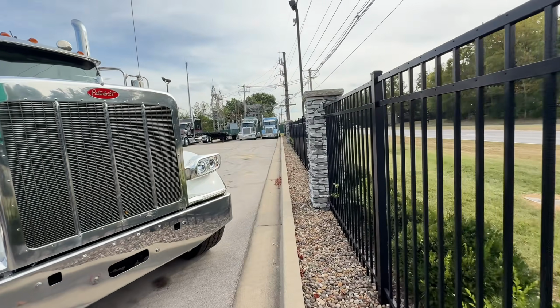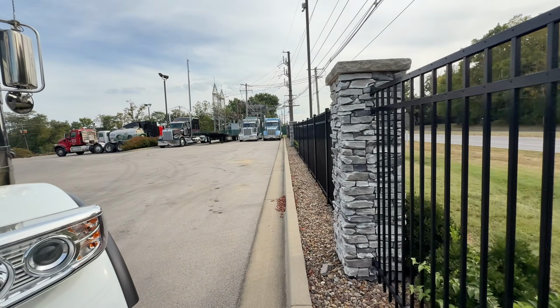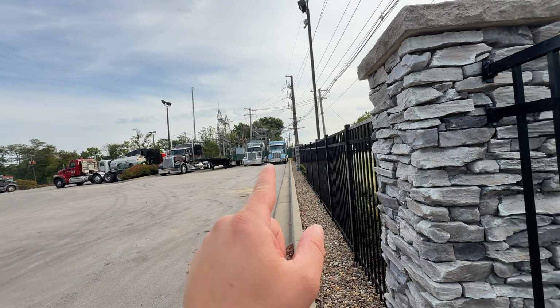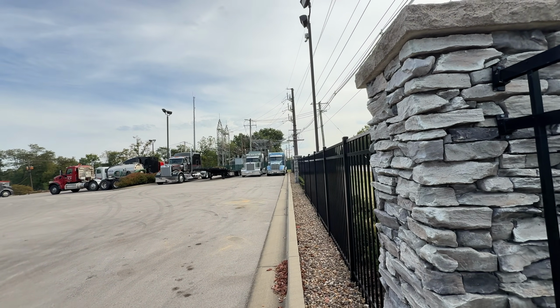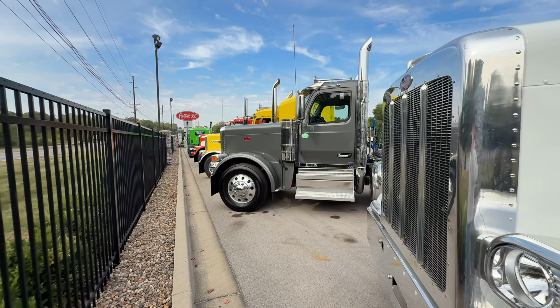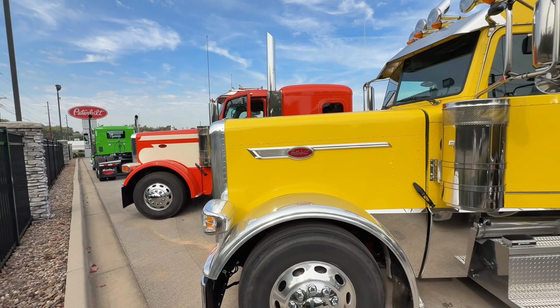Right over there, he said they got some used trucks that they're selling. And all I see is the Kenworth, old Peterbilt right there. Looks like a 1990s model. So yeah, not too much to play around with. So we gotta use the internet to look around more. But it's cool to see what they have here in stock.